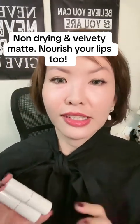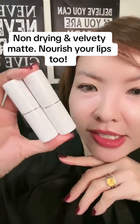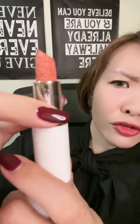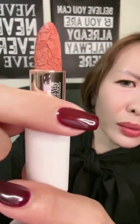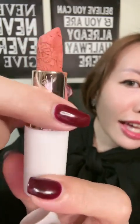Later I'll talk about a cleanser, but today is all about Florasis lipstick. Okay, this one, they give me this. Okay, and take a look at this amazing intricate details. Look at this. OMG, it's really exquisite.